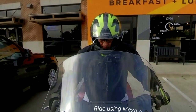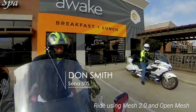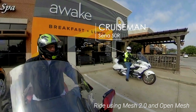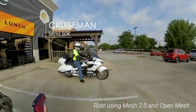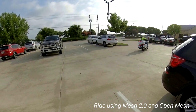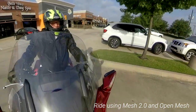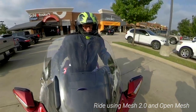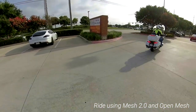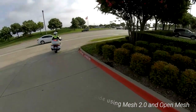You know, I gotta say, this Mesh 2.0 is actually pretty amazing, and maybe even, you used the word, revolutionary. I think so. It's a paradigm shift in motorcycle communications. Yeah, just the ability to ride up on somebody that's using the same system and not have to pull over and figure out a way to pair up a group for a group ride is really a huge jump in technology that Sena's got here.